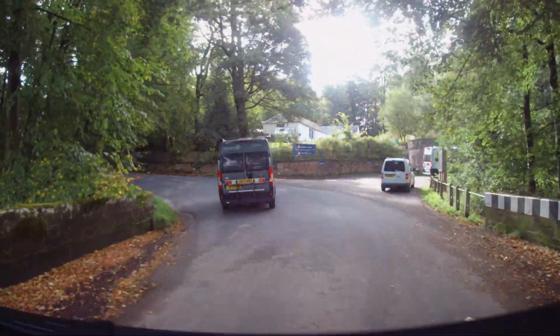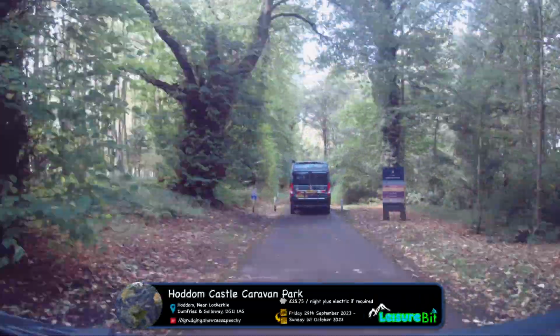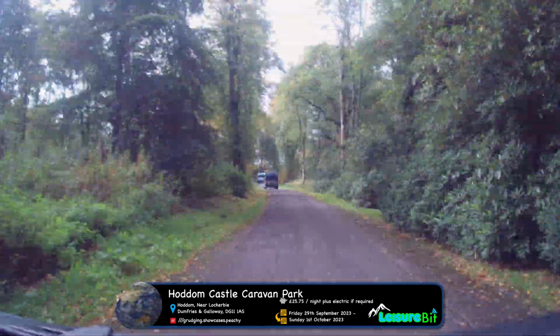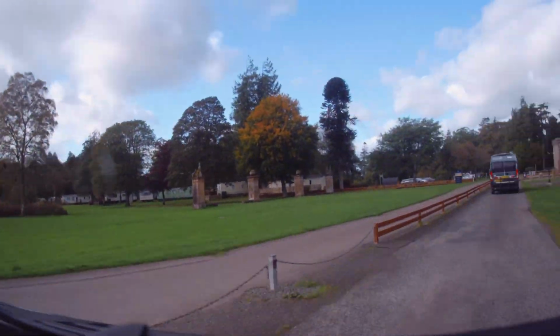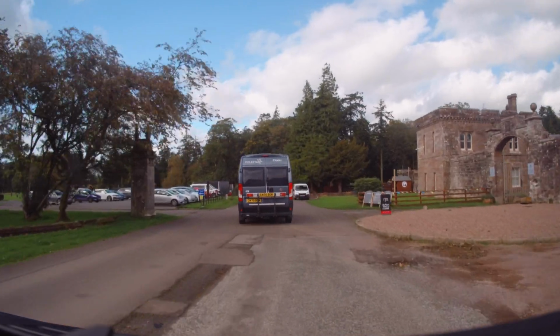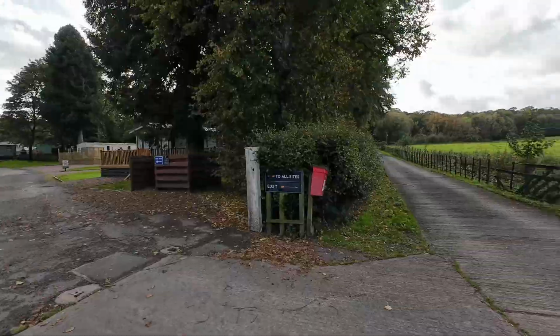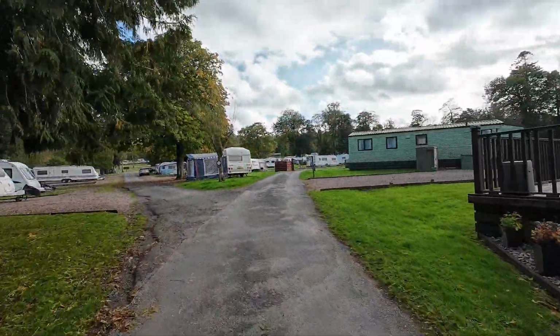There is a one-way system around Hoddom Castle, so whichever way you've come from, you do need to come in through the archway entrance and then head down the track onto the caravan park. On arrival, you can park in the car park and then go and check in at reception. After you've checked in, you head down this road and then you take a left, which says "To all sight." Depends where you branch off here. We're going to head off to the left as we're on pitch 68, so we'll head down this way.